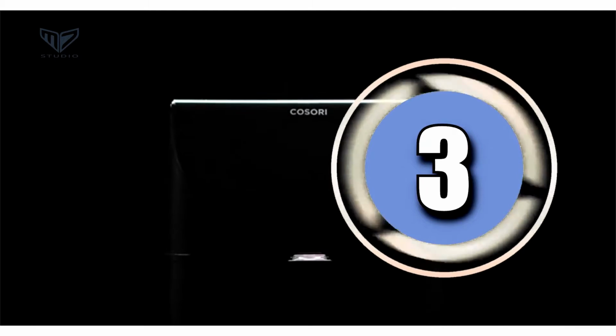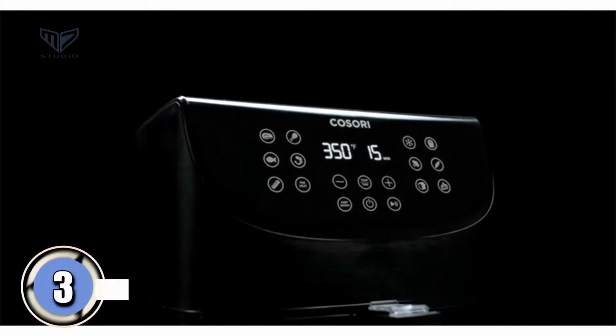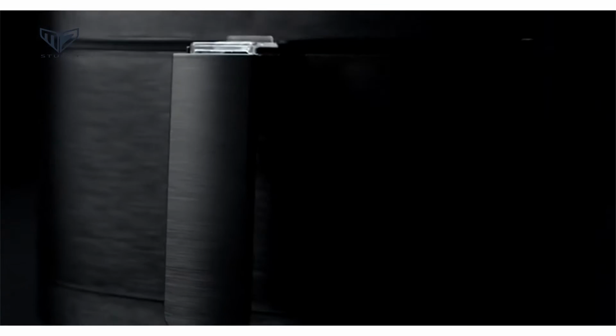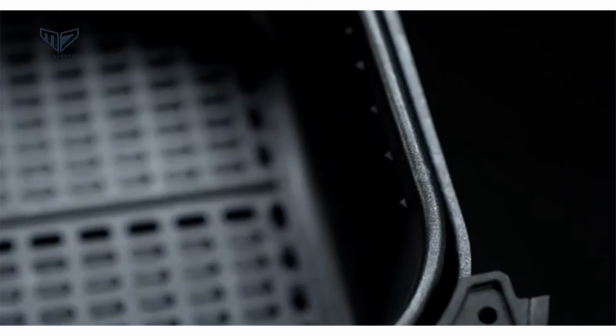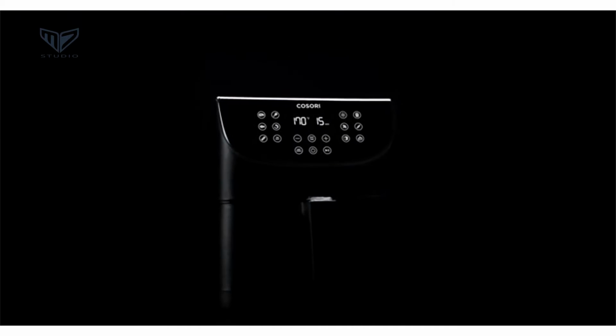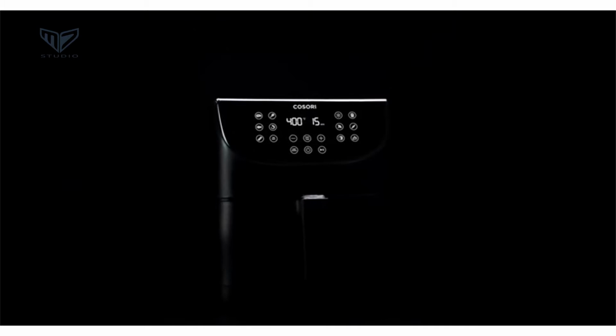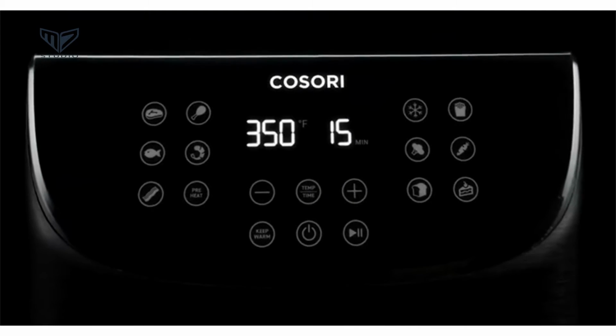Coming up next. In third place we have the COSORI Air Fryer Max. Clocking in at 8 quarts, this is one of the largest capacity air fryers on our favorites list, but its modern and compact aesthetic are ideal for your countertop.